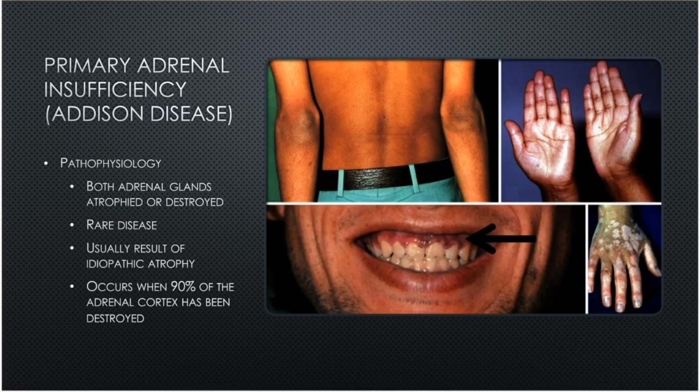So Addison's disease is a type of adrenal insufficiency that's caused by atrophy or destruction of both of the adrenal glands, and it leads to a deficiency of all the steroid hormones that the adrenal glands produce. It's rather rare, about 1 per every 100,000 people in the United States, so a quarter of all the adrenal insufficiency patients have Addison's. Usually the result of idiopathic atrophy.